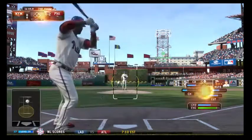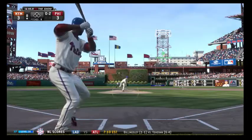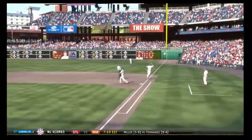And this is going to be a foul ball. And he chased one there as this is bounced to short. Throw by Tejada, and that's out number 1.